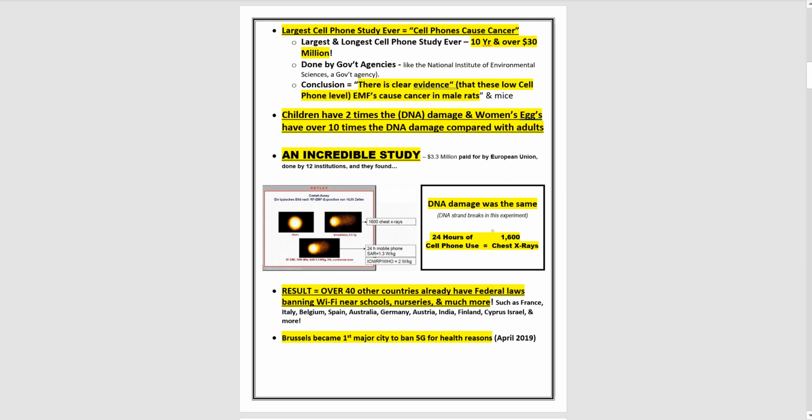Oh my gosh. This study and many like it are blowing people's minds, saying this is a huge problem, it's an epidemic, it's biblical proportions, it's an emergency, it's a crisis, it's a serious deal. Because of that, over 40 other countries, not the United States, have already passed federal laws banning Wi-Fi near schools or in them, near nurseries. They're banning cell phones from schools. Major countries, you can read the list. That's because they don't have the good lobbying system we do here. We're getting it out much slower.